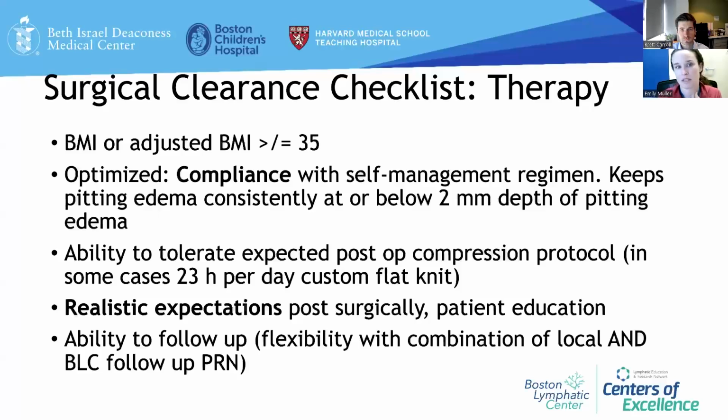And what I mean by adjusted BMI is some patients have a pretty profound limb volume discrepancy that can tip the scales. Maybe their BMI is 35 or 35.4, but their limb weighs 4 pounds heavier than the opposite limb. So we are able to use some of our bioimpedance tools and body composition tools to help adjust their BMI to get them in the right range. Are they optimized? We've talked about this. Basically, compliance with a self-management regimen that is able to keep their pitting edema pretty minimal on a regular, stable basis.